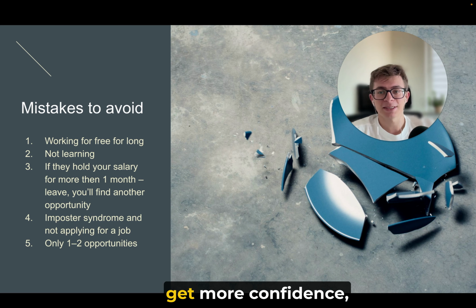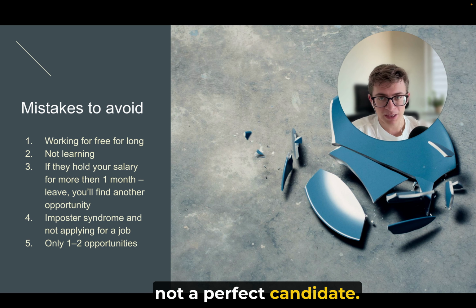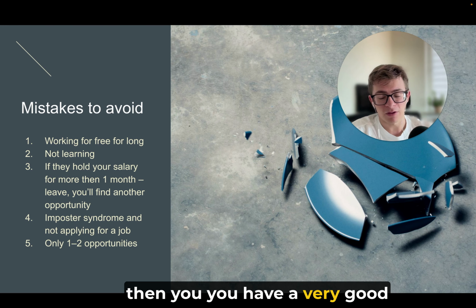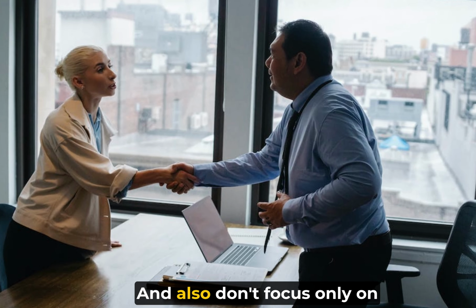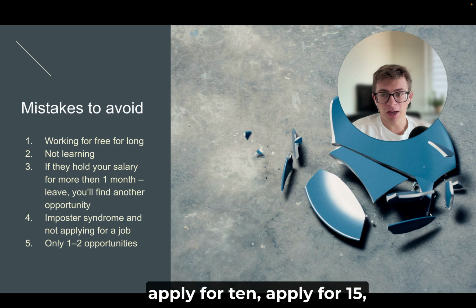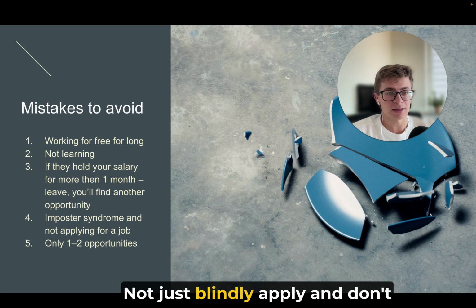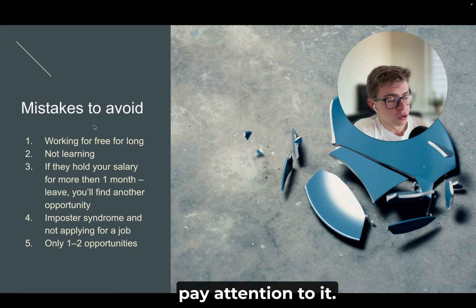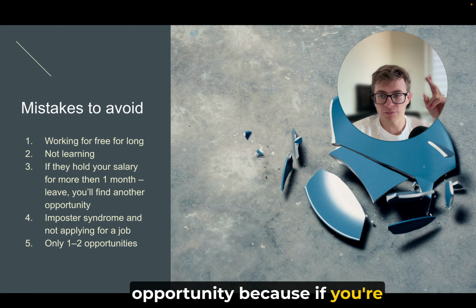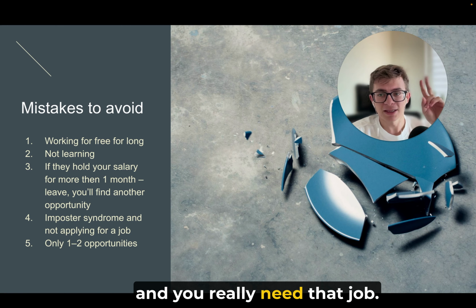Just get more experience, get more confidence, and you're good to apply for positions even when you're not a perfect candidate. But if your personality is great, then you have a very good chance to get the position. And also don't focus only on 1-2 opportunities. If you're applying for jobs, apply for 10, apply for 15, for 20, and not just blindly apply and not pay attention to it. You need to prepare for every opportunity, because if you're applying only for 1-2 opportunities, you're really dependent on them, and you really need that job.